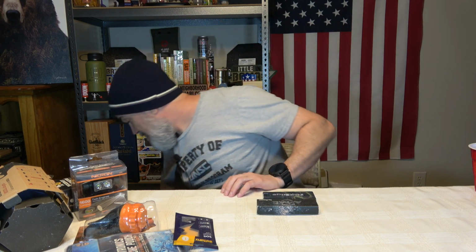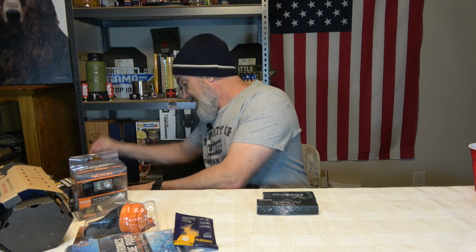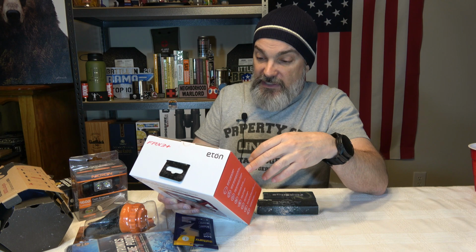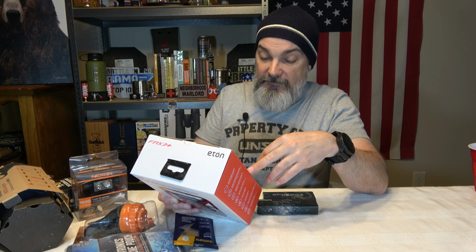Okay, I'm not as mad about this box now because it looks like we got 2 blades. And we got a completely sawdust covered all-purpose weather radio and portable phone charger from Eaton. I have one of these, so this is number 2 that I have. This is AM, FM, it's NOAA weather. It's got a crank on it. It has a 2600 milliamp internal battery, which is good. So this is something good to have. It's big, as you can tell from the box.